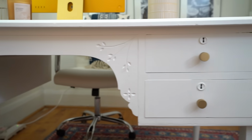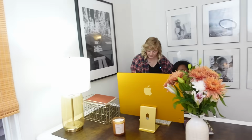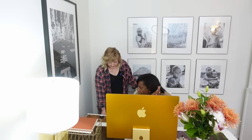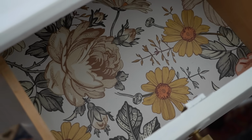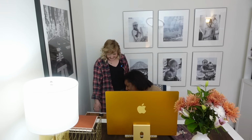I'd like for you to sit in your new chair. Oh my goodness. Okay. I'm going to open this up for you. Please. Okay. So all the drawers have this beautiful wallpaper inside.